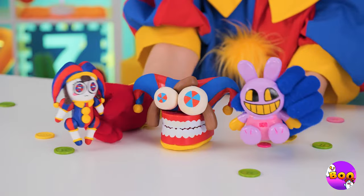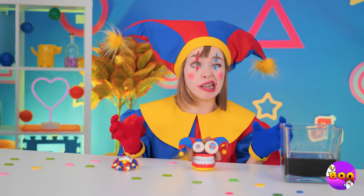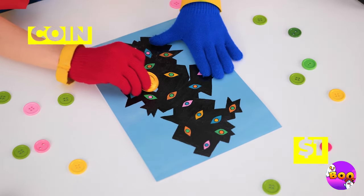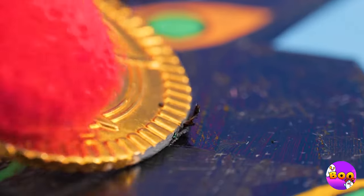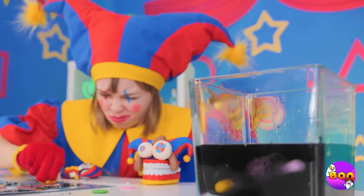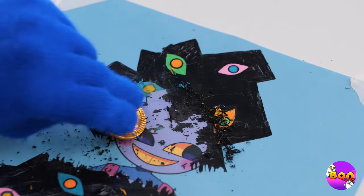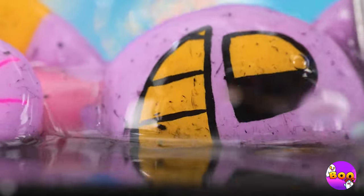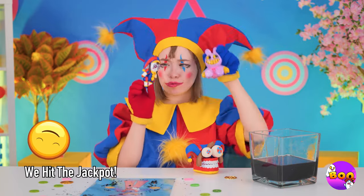Look, it's little Pomni and her friends. Uh-oh, Jax is in the goop. Don't worry, here's a magic scratch-off card. Scratch it off and just see what happens next. The more we see Jax, the more he rises. Little Jax is making his comeback. But we might need a quick shower. And playtime can commence.